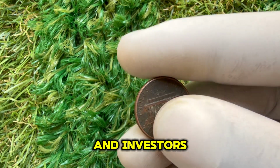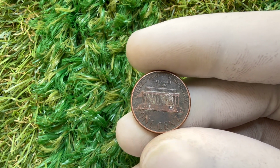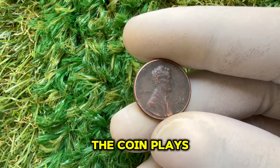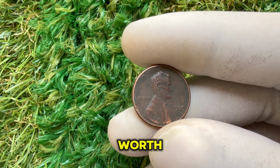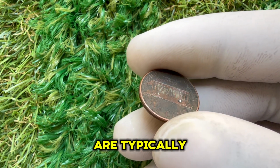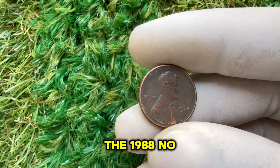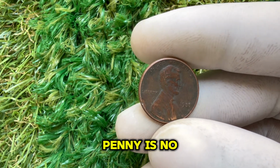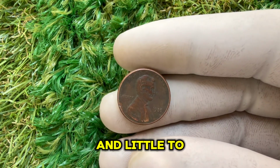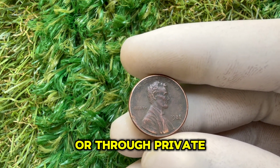Another factor driving the value of this coin is the quality and condition of the individual piece. As with any rare collectible, the condition of the coin plays a major role in determining its worth. Coins that are in mint condition, with minimal wear and tear, are typically worth more than those that have been heavily circulated. The 1988 no-mint mark Lincoln penny is no exception. Coins that have been well preserved, with sharp details and little to no signs of damage, can fetch even higher prices at auctions or through private sales.